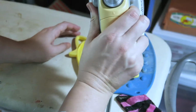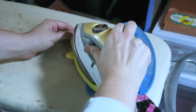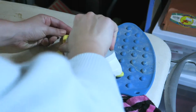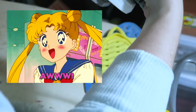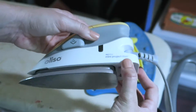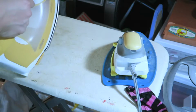And I just really appreciate the fact that it's tiny, it's also travelable, it's got a really long cord, which I really love because sometimes freaking iron cords are so short and it sucks. And it comes with this cute little storage thing. It's very handheld, it's very comfortable in the hand. I really liked this baby iron, it's so cute. It's called the M2 Pro, there we go. The M2 Pro Mini Project Iron. If you're more curious about it, please check it out on their website. I will have links below. Freaking cool little mini baby iron.